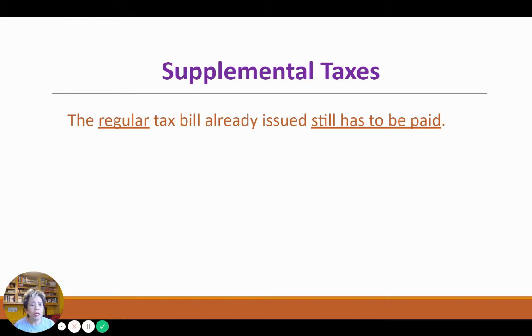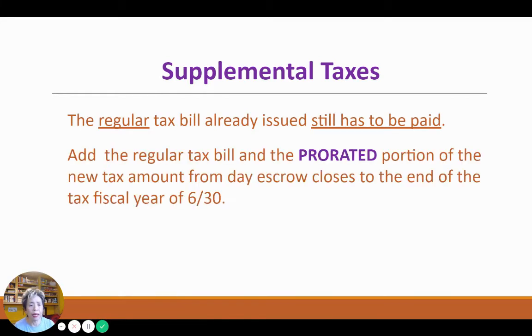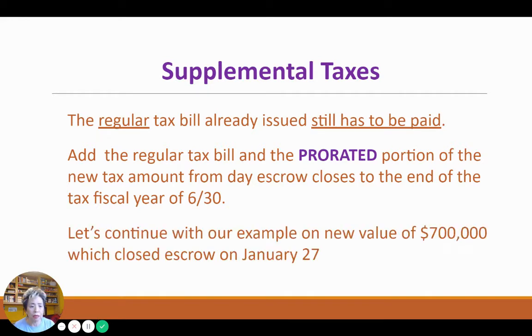If the regular tax bill is already issued, it has to be paid. You cannot escape it even though the property was transferred midway through the year. The regular tax bill still has to be paid. However, added on to that regular tax bill will be the prorated portion of the new tax amount from the day that the escrow closes to the end of the tax fiscal year of June 30th.